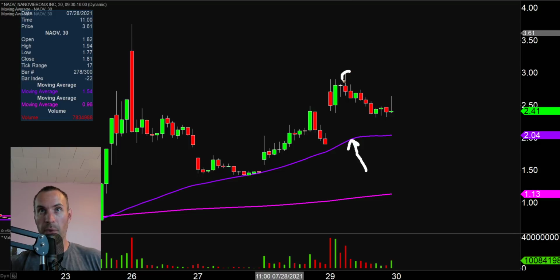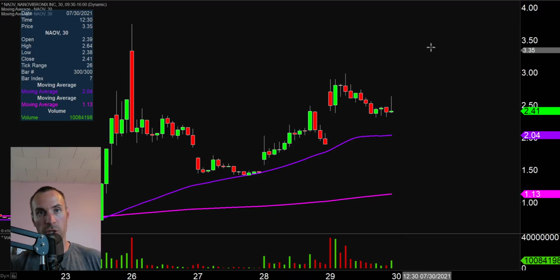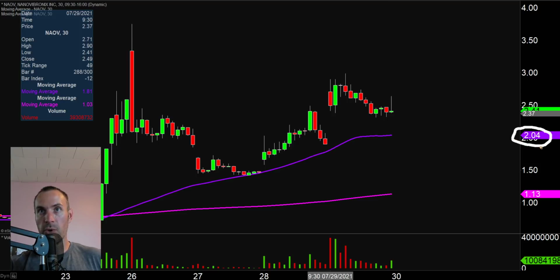So I get it. If you bought right there, then yeah, you're having to sit through some pain right here. But from an overall standpoint, price is still above that moving average. So you still have to respect and give the bulls the benefit of the doubt for right now. So continue to watch that as the main area of support. Current value of the purple line there is $2.04.